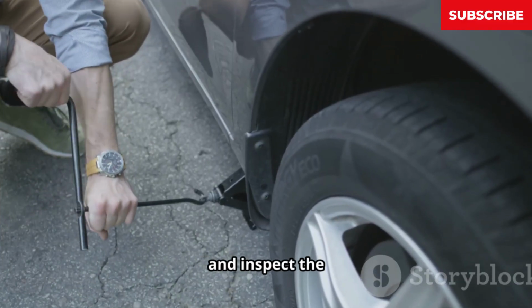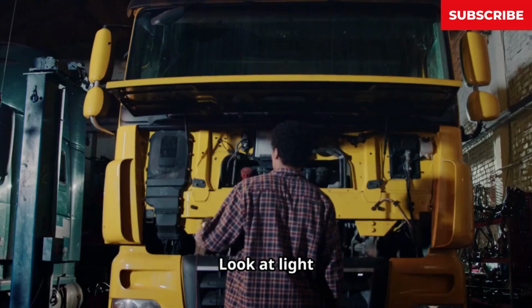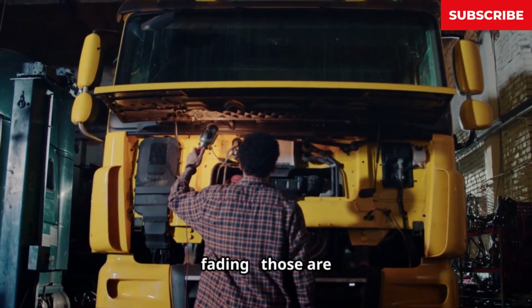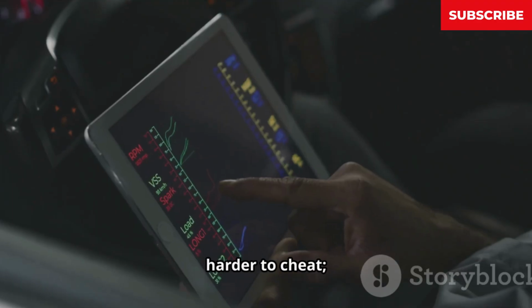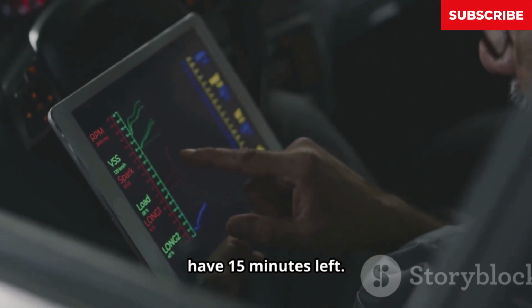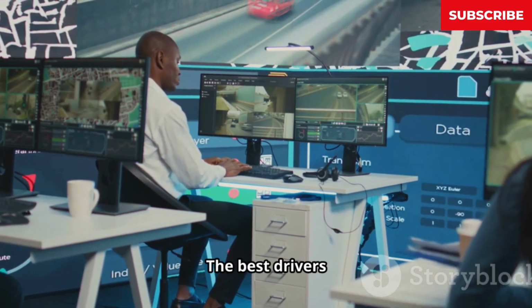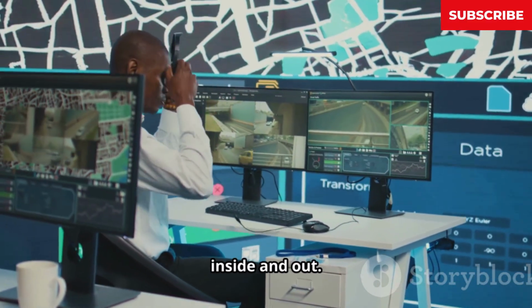Get on your knees and inspect the inner edge of steer tires. Check glad hands and lights. Look at light lenses for cracks or fading. Those are violations too. With ELDs, it's harder to cheat. Manage your hours and plan parking. Don't wait until you have 15 minutes left. The best drivers are planners. They know their route, their hours, and their truck inside and out.